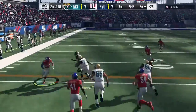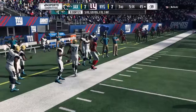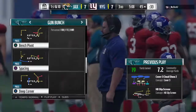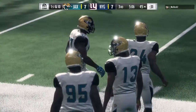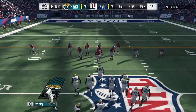He'll set up the screen to Fournette. Fournette, a first down, still going. And he'll be taken down across the 50 at the 45 in enemy territory. That's good for 19 and a first down. Offense comes to the line now, 1st and 10.